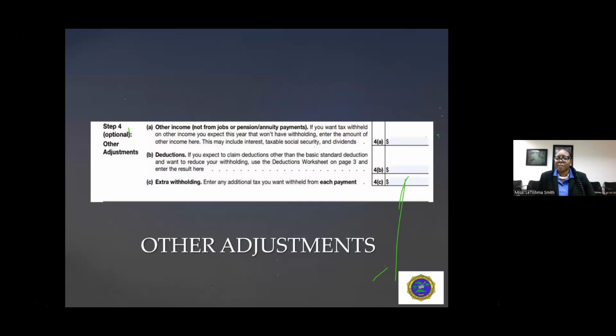Box 4C, if you have any additional income, whether it might be rental income or any taxable income, and you would want GERS to include extra withholdings to be removed from your pension, you would include that amount on box 4C. Again, box 4, sections 2 to sections 4 is optional.